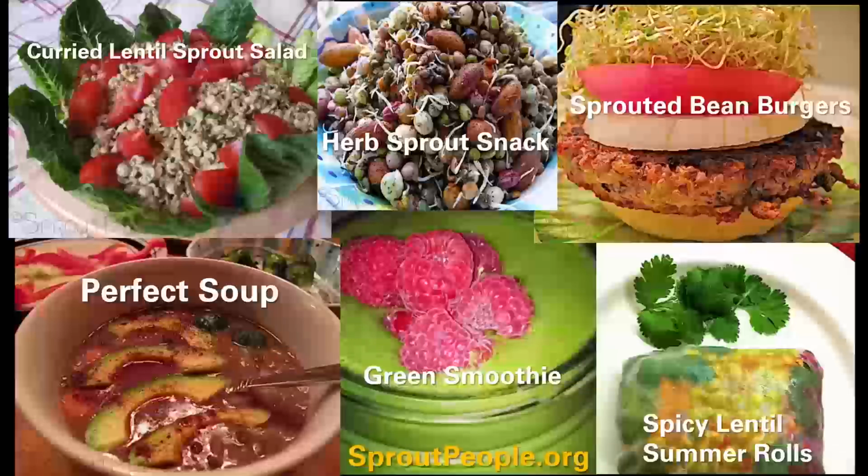Now, if you're on a very strict diet and you don't consume oil and you don't consume salt, you may need to modify some of the recipes, but you know how to modify them if you eat that way. You can still enjoy these foods to the max. Here's a green smoothie. Here's spicy lentil summer rolls. Don't they look amazing? So imagine all that nutrition in your food.